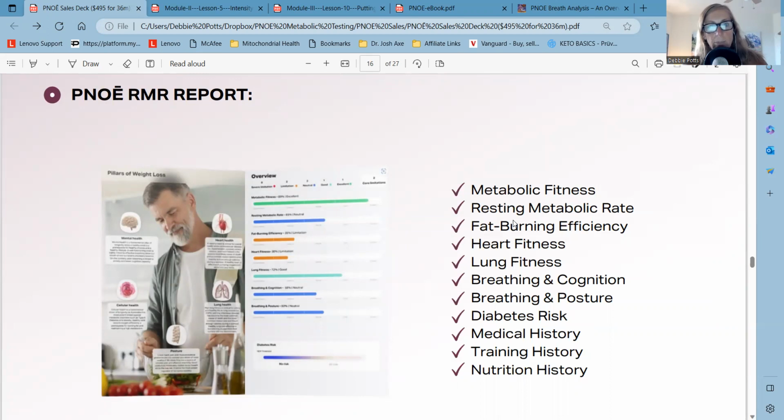So from the RMR report, the markers you'll get a report on: metabolic fitness, resting metabolic rate, fat burning efficiency, heart fitness, lung fitness, breathing and cognition, breathing and posture, diabetes risk, based on if you're not burning any fat at rest, and medical history.